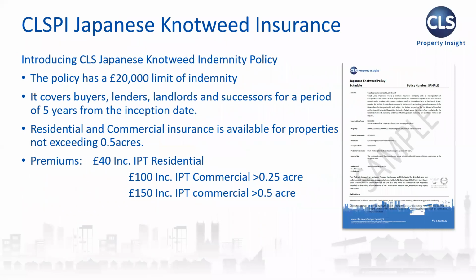So, given the TA6 form, given that it's an invasive, subtle, and strong to persist plant, how could you protect your purchaser? Well, we suspect, because of those changes to the TA6 form, the vast majority of answers are going to say not known in relation to Japanese knotweed. As a result, CLS Property Insight can now offer a Japanese knotweed indemnity policy. Cover is available for residential properties at a premium of £40 and for commercial properties for £100 up to half an acre size. So you can provide that, hopefully, peace of mind to your clients that in the event they find themselves on a property where Japanese knotweed is breaking out, they have cover for the remedial work that they may need to undertake.